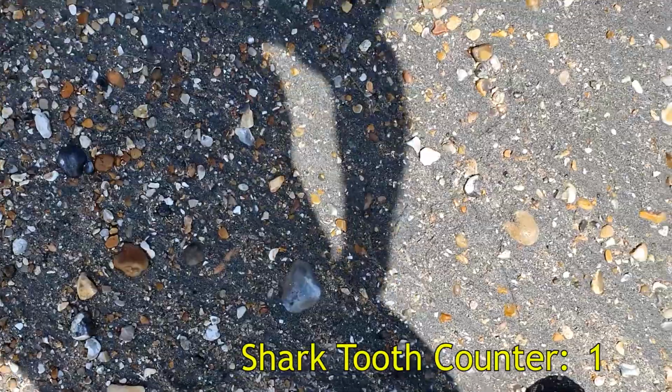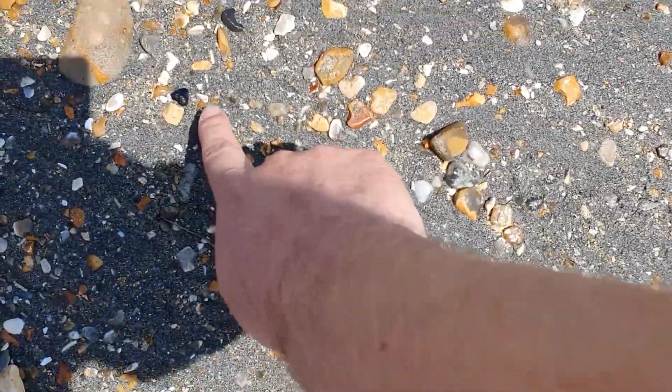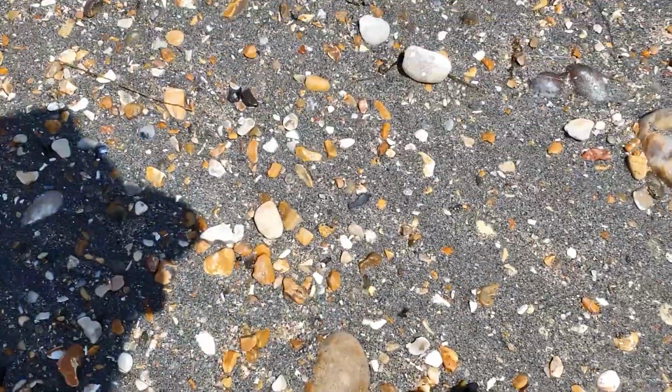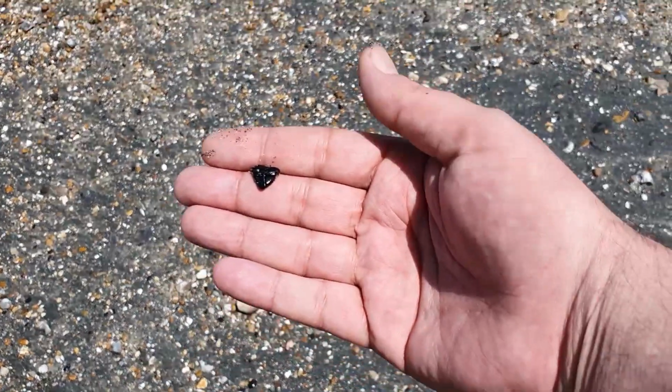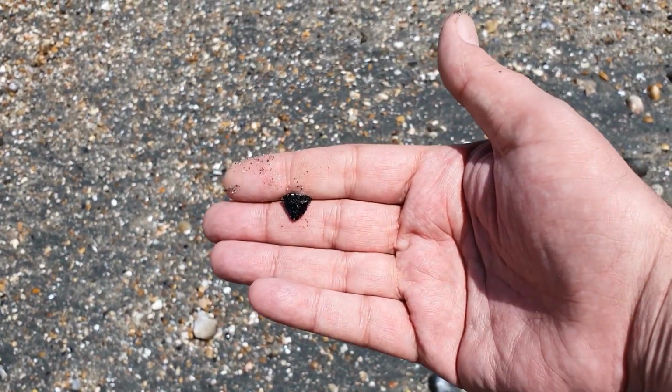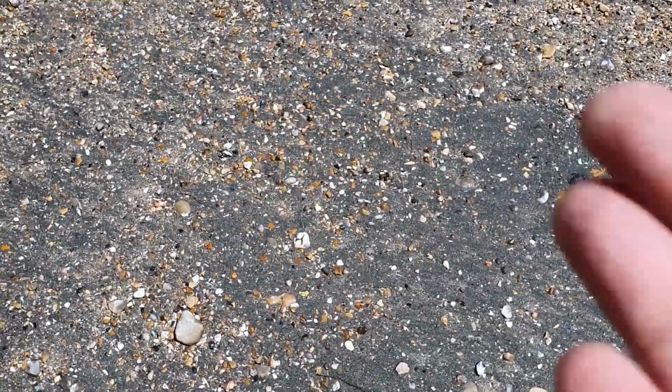So we might have been here 10 minutes and we've got our first little shark's tooth. Doesn't look like a brilliant one. It's not a tricky spot to find, but you see that there? We'll have a closer look at that, but I don't think it'll come home. Yeah, there'll be better ones out there. But it's nice to be off the mark.